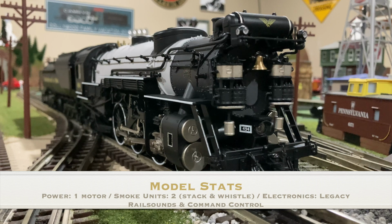For electronics, this model is equipped with Lionel's Legacy rail sounds and control system, allowing the locomotive to have 5 different whistles, 5 different bells, and the option to change the front classification lights from green to white or simply turn them off. Finally, this model can be operated via Lionel's Cab 3, Cab 2, or Cab 1 command systems, and also via Lionel's Bluetooth app or conventionally by simply putting power to a loop of track.